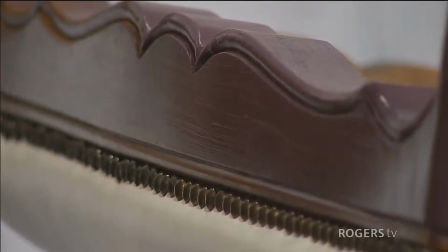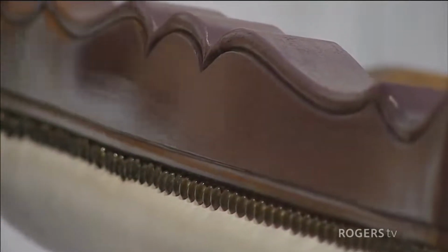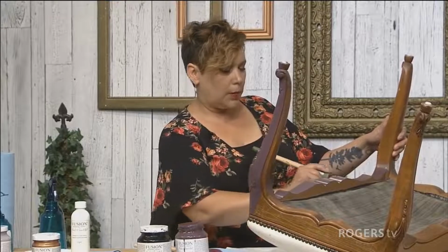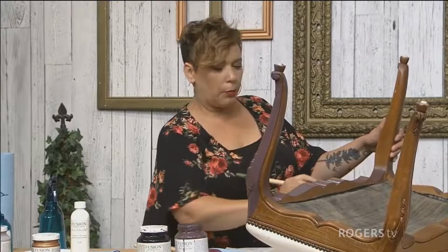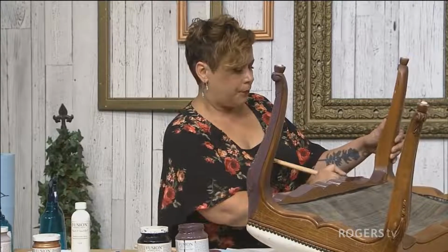So one of the things I do whenever I am painting is I just always do nice long strokes. Again, I'm using Fusion, so this can be almost self-leveling if you apply it properly. And I'm doing that because I've got this really fantastic brush, and I'm doing really nice long strokes.